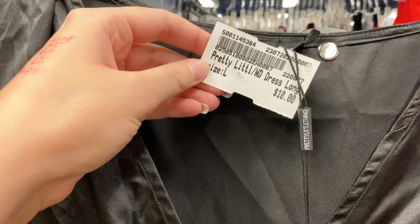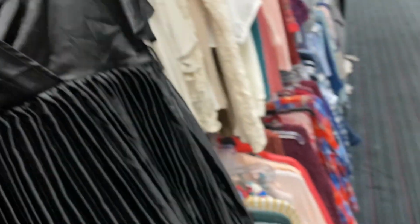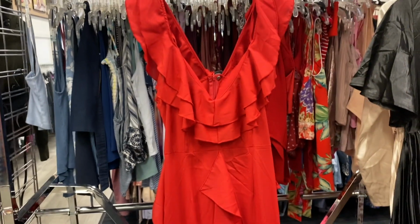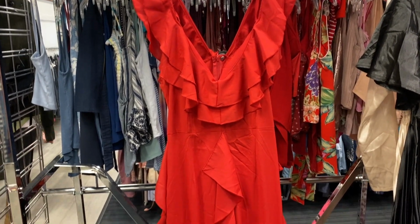I did not know until I got home, but this dress was actually missing the waist tie, but it still sold for a decent profit. And as I said, I'm trying to make about $15 on each Pretty Little Thing dress. Now here's another Pretty Little Thing maxi dress, and this one has sold as well.